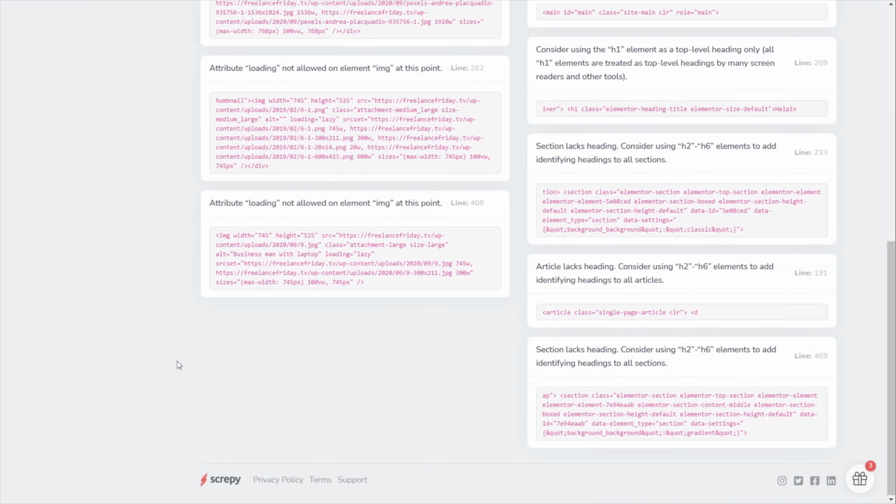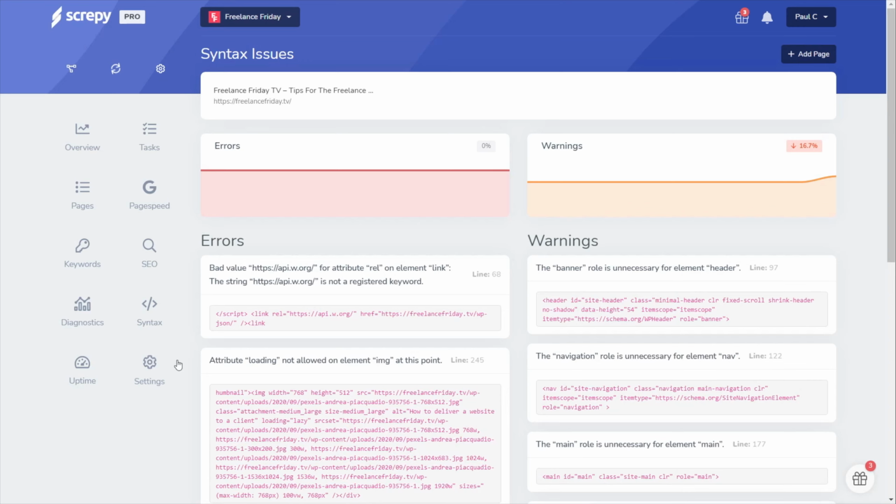So this is, by the looks of it, going to either be down to Elementor where I'm using that, or the theme that I might be using causing these issues. But obviously that would need a little bit of investigating. But it's there, and again, useful info if you need it for fault finding.